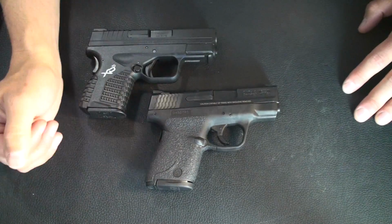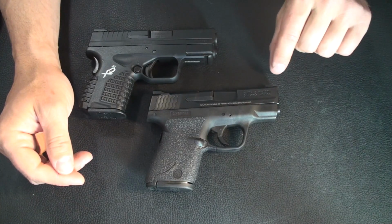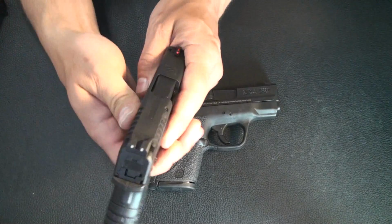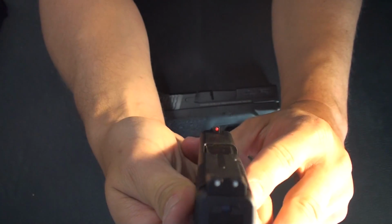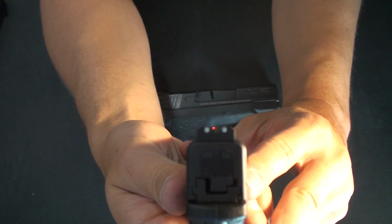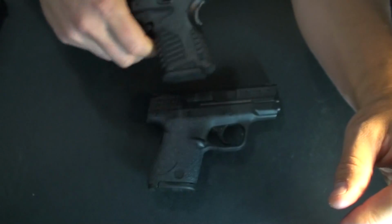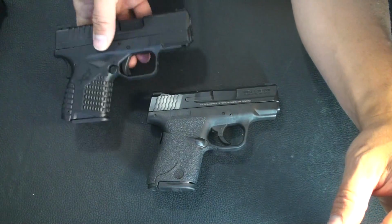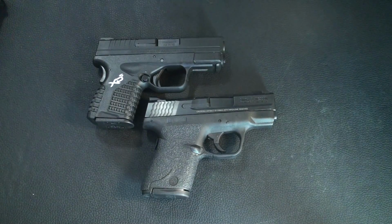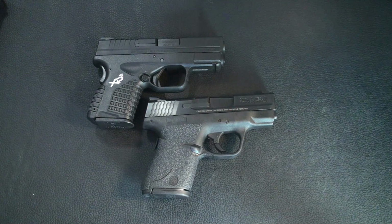And I actually shoot the Shield a little bit more accurately. The front sight post is a little narrower and fits my eye a little better. And on the XDS, you've got a fiber optic on that front sight. And that's a nice little touch, and a lot of guys really like that high-vis sight right out of the box.